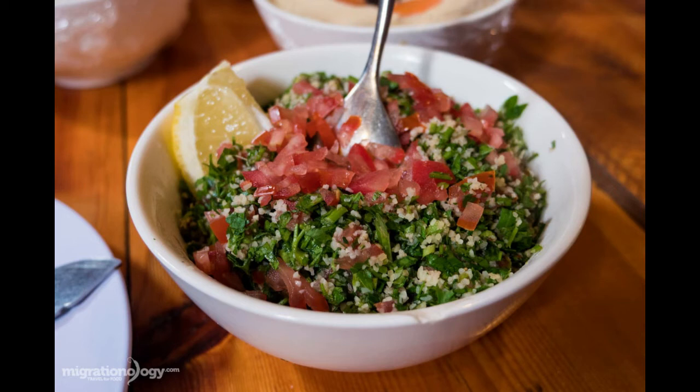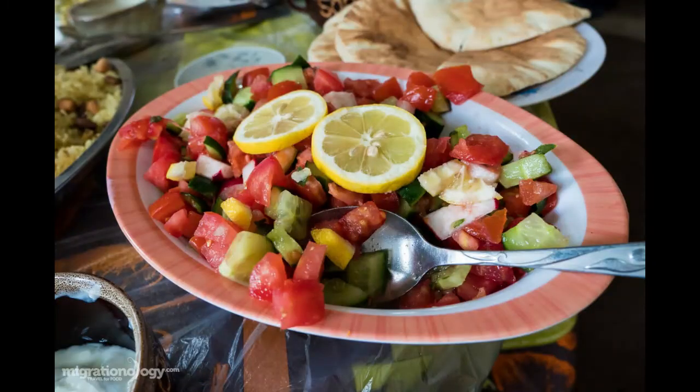Galayet Bandora. One of the other common dishes I ate frequently in Jordan was Galayet Bandora, also known just as Galayet. This dish includes tomatoes which are stewed until soft and pureed, with a few seasonings like garlic, olive oil, and salt. The tartness and sweetness of the tomatoes is what really shines, and it tastes great scooped up with bread or eaten with rice.